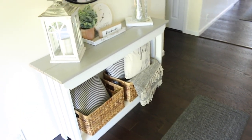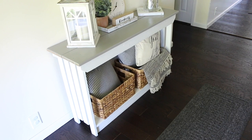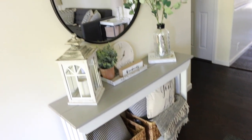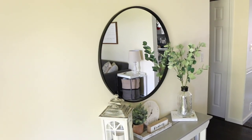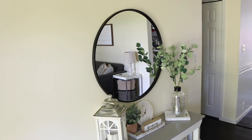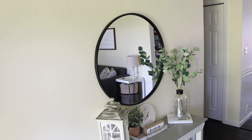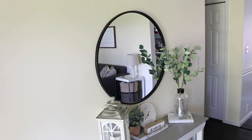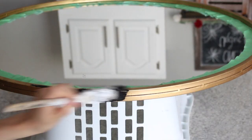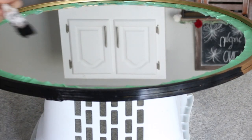So how I created this little entryway area is I got this little table, which was actually given to us. I painted it. It used to be a green color, and I painted it white and then a gray on top. And then I had this mirror that I bought from Hobby Lobby a while back, but it was a gold color. And I was going to incorporate gold into our house, but I changed my mind and ended up with no gold in the rest of the house. So it just kind of didn't fit. It still looked really nice, but it was just kind of a weird gold to me too. So I ended up painting it black. So now it fits our house and our color theme so much better, and I love it.